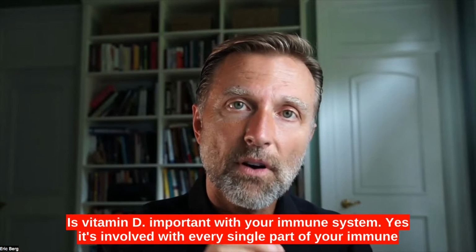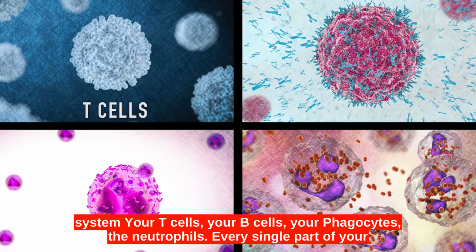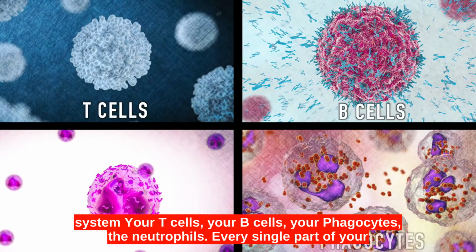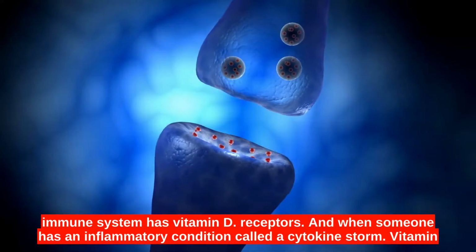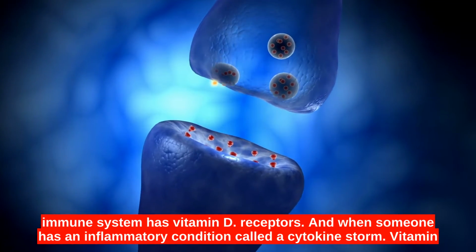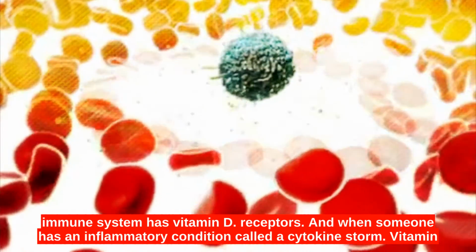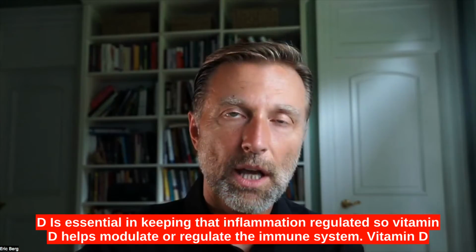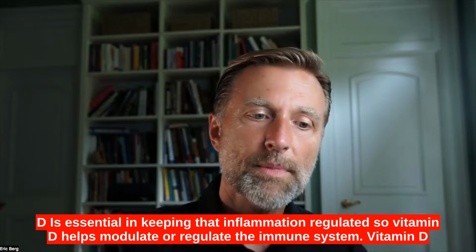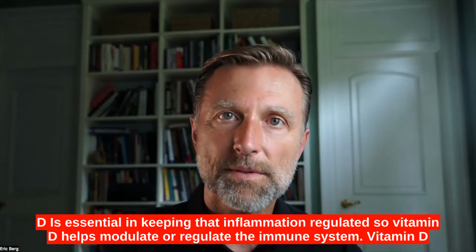Yes, it's involved with every single part of your immune system: your T cells, your B cells, your phagocytes, the neutrophils. Every single part of your immune system has vitamin D receptors. And when someone has an inflammatory condition called the cytokine storm, vitamin D is essential in keeping that inflammation regulated. So, vitamin D helps modulate or regulate the immune system.